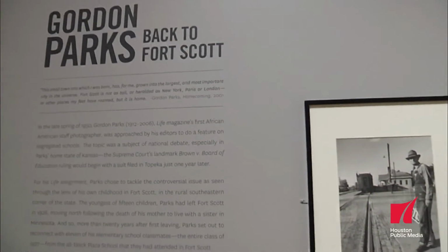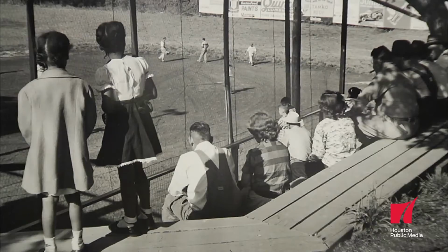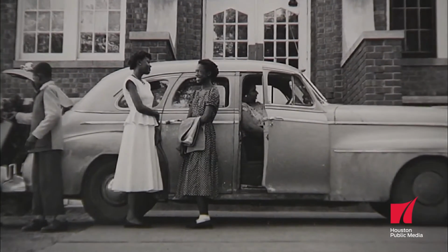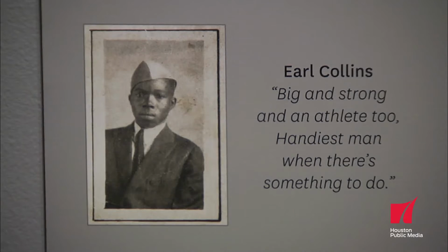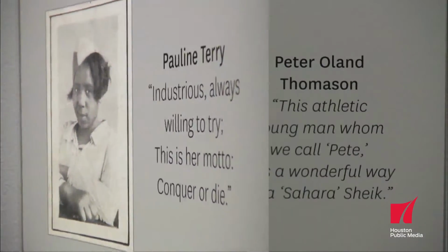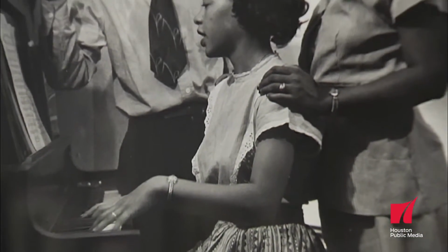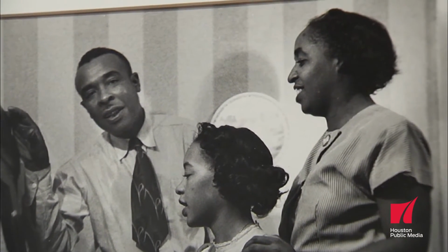This exhibition comprises the photographs Parks took on assignment for Life magazine. He had pitched the story, to return home to Kansas for an extremely personal take on segregation. He decides to go back and seek out his classmates from elementary school, and it turns out it was the entire class of 1927 that he was looking for, so all the 11 classmates, and to look at where their lives had gone and what their experiences had been in the 20-plus years since he'd seen them.